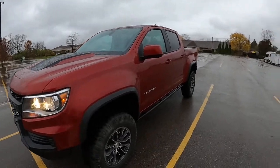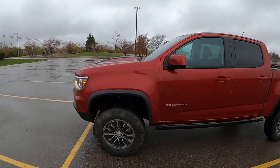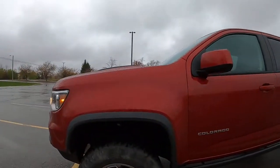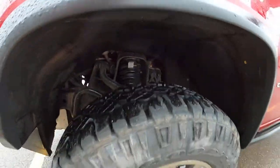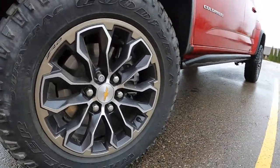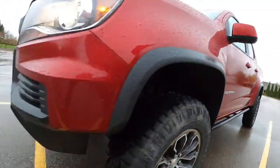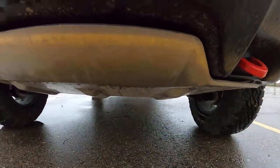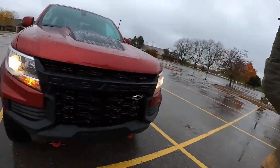For those of you who are not familiar with the ZR2, this is the off-road build for the Colorado. It is not the most off-road capable. That belongs to the ZR2 Bison, but this is just about there. We've got big meaty shocks that we put to good use running around off-road in northern Michigan. Big knobby Goodyear Wrangler off-road tires. I actually like these wheels quite a bit. I think it's a cool design. They look really rugged. It says ZR2 right there. That's kind of cool. You've got a good amount of ground clearance, good approach angle, and a steel skid plate under there, so you can bomb through off-road sections and not really worry about rocks or sticks coming up and damaging anything.